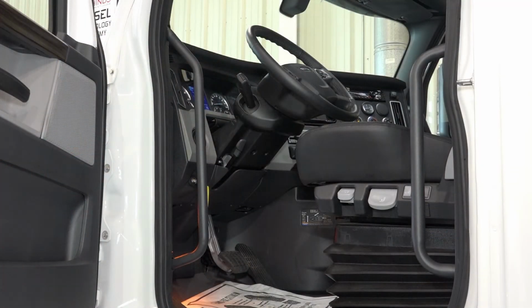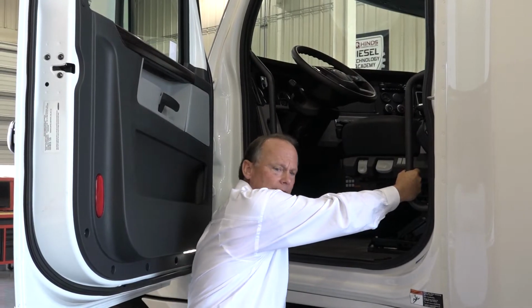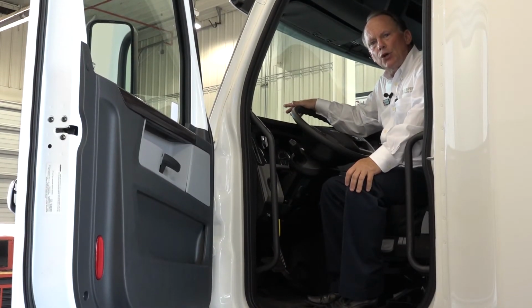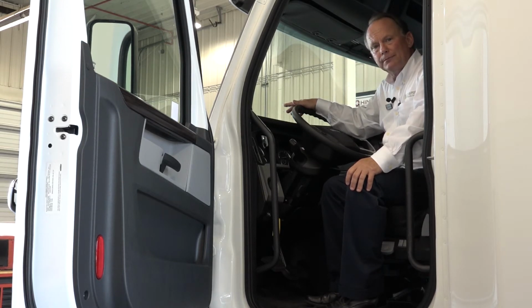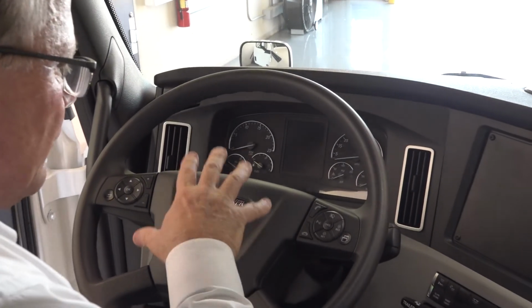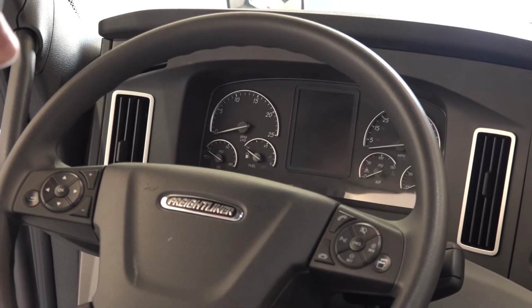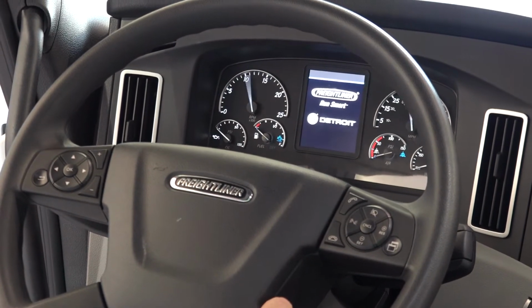All drivers are not the same size, and some drivers would like to have a little more support as they enter and exit the truck. One of the features I'd like to go over today is the new electronic dash that we have, and some of the features that really make a difference to our drivers. So with the new Cascadia, we have full steering wheel controls and dash monitoring that we've never had before. Let me show you what we can do.